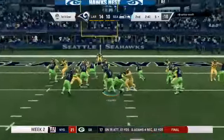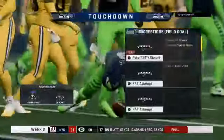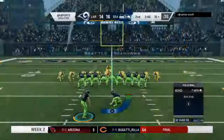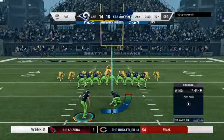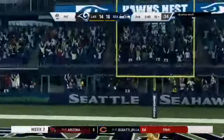And now he's across the chalk into the end zone. Touchdown, Seahawks. It's their quarterback with his first career NFL touchdown. And the Seahawks are going to retake the lead.